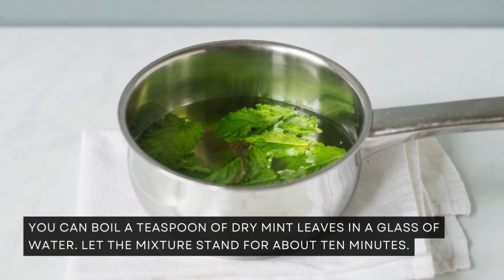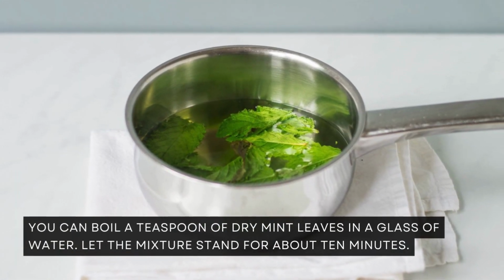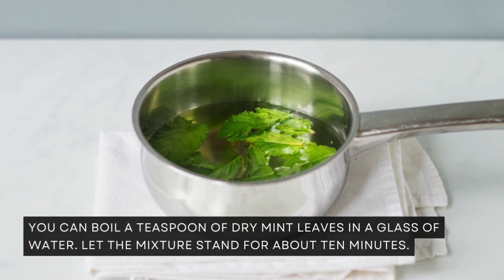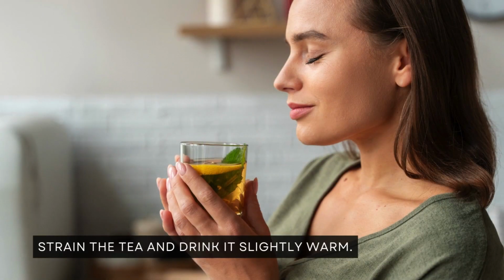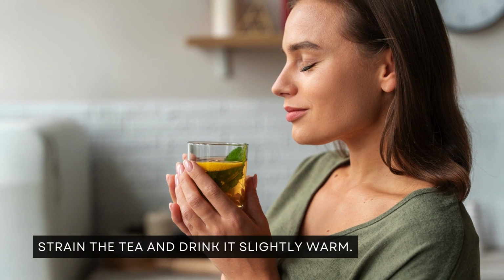You can boil a teaspoon of dry mint leaves in a glass of water. Let the mixture stand for about 10 minutes. Strain the tea and drink it slightly warm.